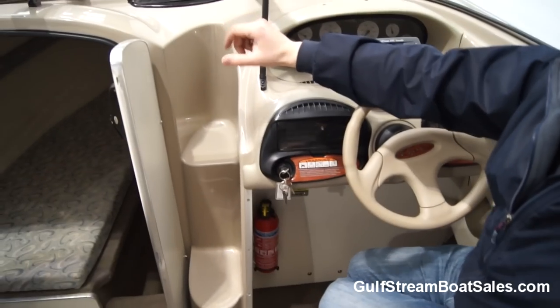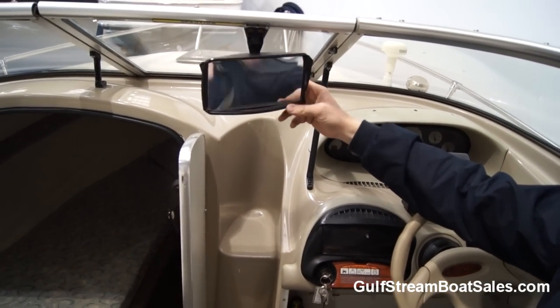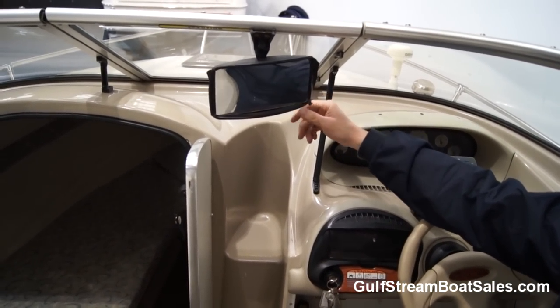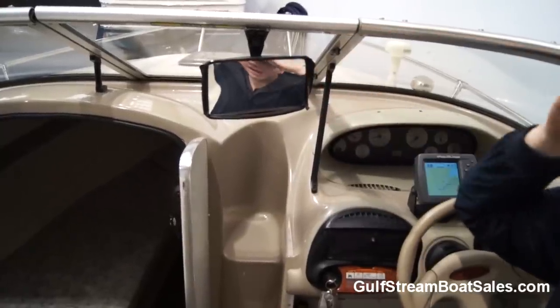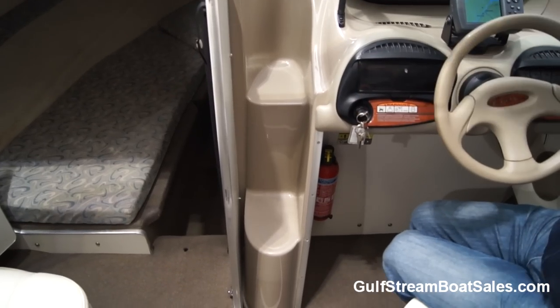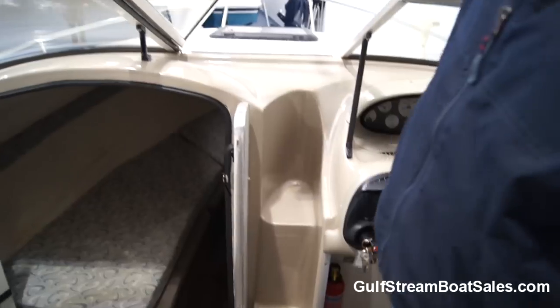A couple of other things to point out are the water sports mirror, which is mounted to the screen here, which is handy if you're pulling skiers or towables and you're on your own in the boat. You can keep an eye on what's happening behind. We've got a couple of molded, non-skid steps giving access out through the opening windscreen onto the foredeck.